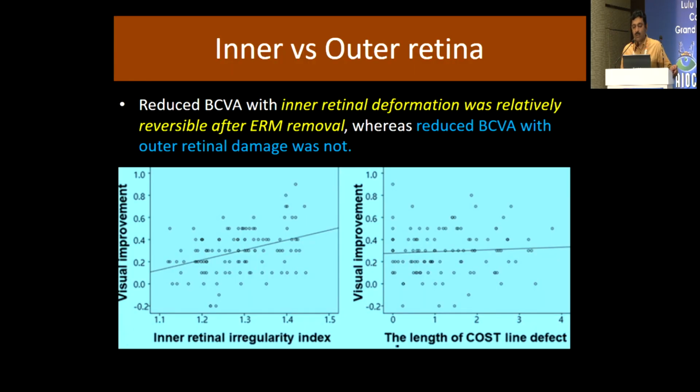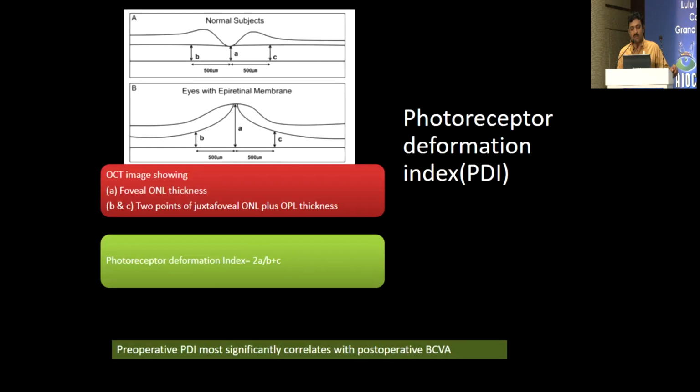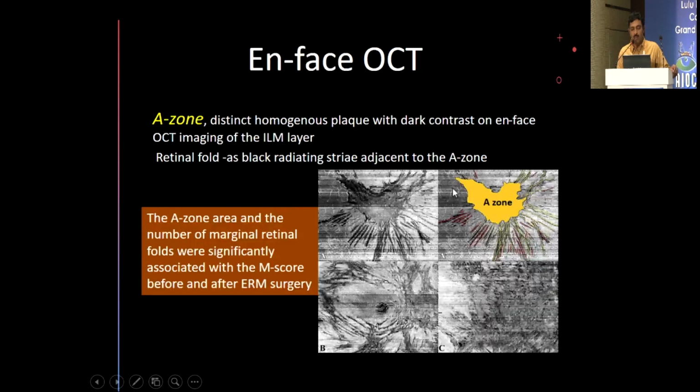If you look at inner versus outer retinal deformation, it was relatively reversible post ERM removal, but outer retinal changes like cotton line changes and others take a long time and may not recover sometimes post ERM surgery. Another entity which has been described is the photoreceptor deformation index. It is an index measured at the center of the fovea and the paracentral area. You take a ratio of these. This also tends to correlate very well with the post ERM surgery outcome.